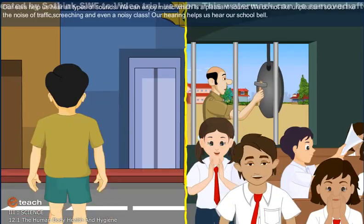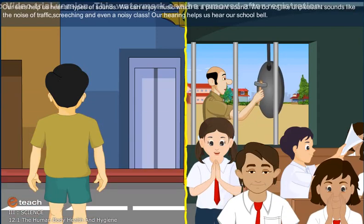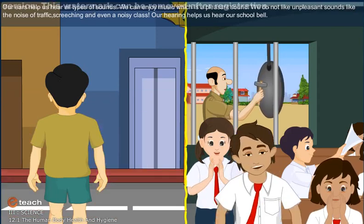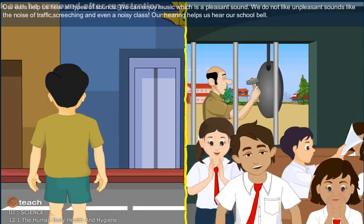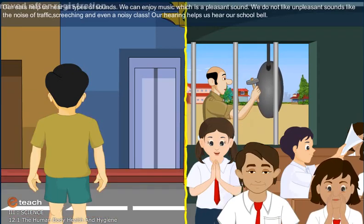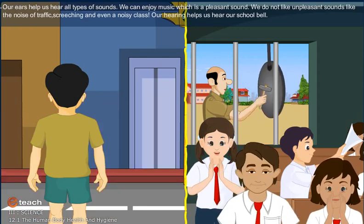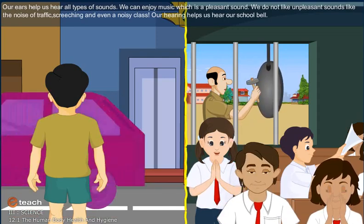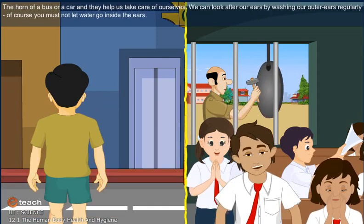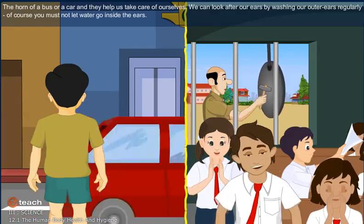Our ears help us hear all types of sounds. We can enjoy music which is a pleasant sound. We do not like unpleasant sounds like the noise of traffic, screeching, and even a noisy class. Our hearing helps us hear our school bell, the horn of a bus or a car, and they help us take care of ourselves.